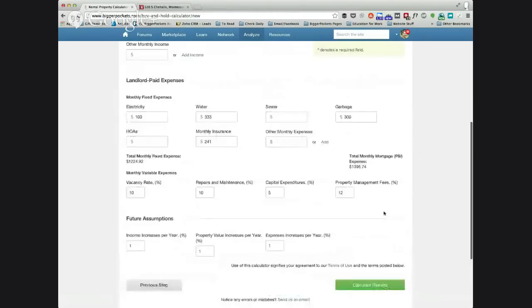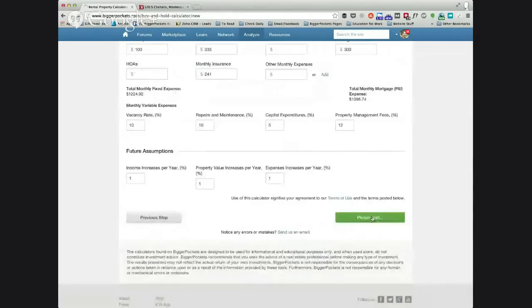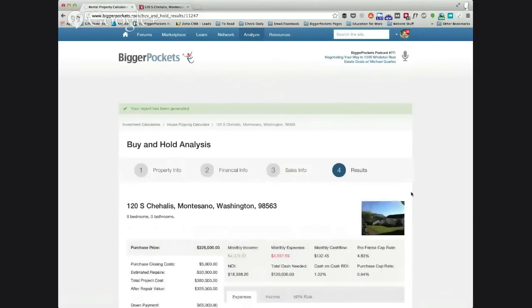Let me see. So that's all the numbers we got here. Why don't we do our calculation, figure out what it comes out as. Takes probably 10 seconds for it to do its little beep, boop, bop. Technology. That's what it sounds like, people.